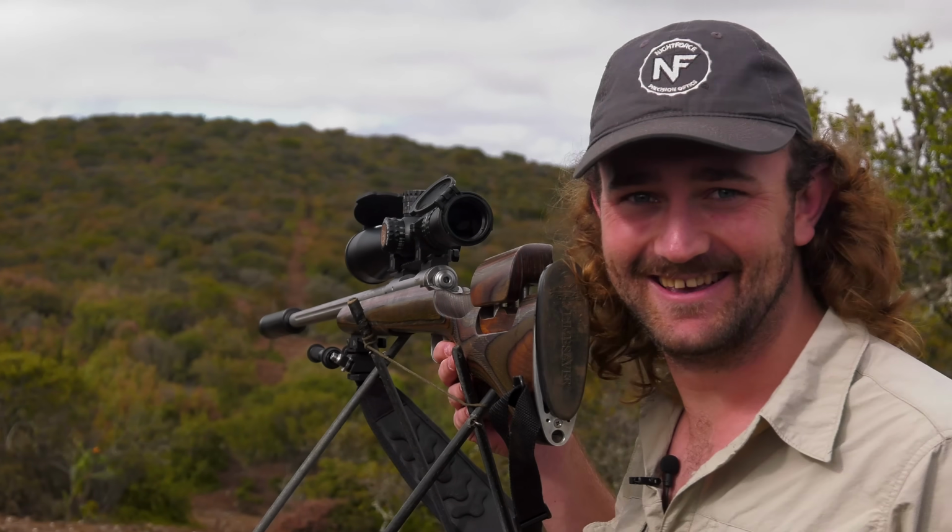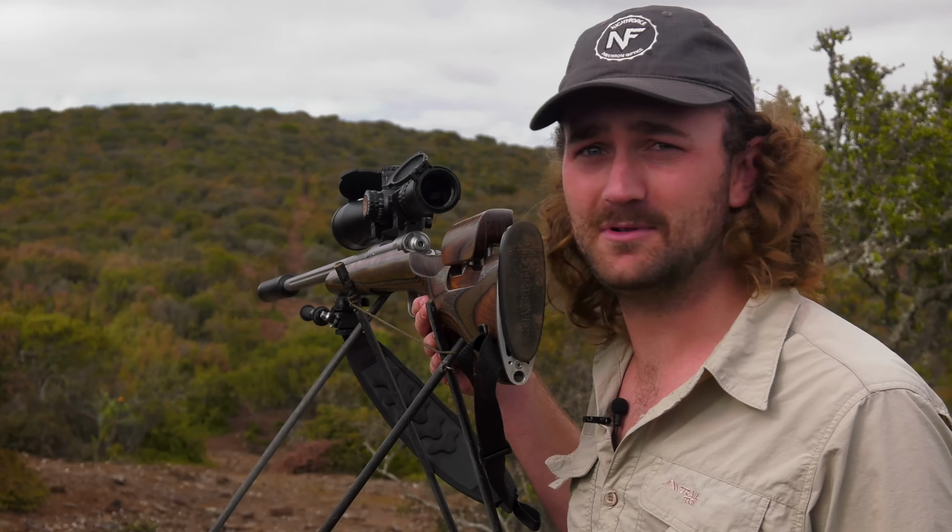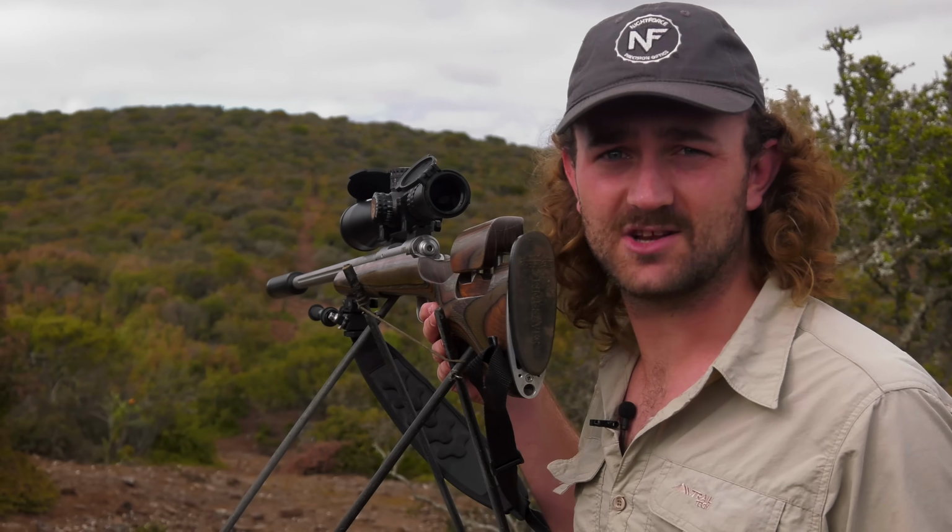60 meters. That's probably one of the closest shots I've ever taken. But you know, you've got to be prepared to do anything, and it just happened so nicely. And that is an absolute dream come true for me. It's probably my favorite animal, perhaps alongside a kudu, but the spiral horn antelope are my favorite. Nyala's right up there with the best. It's just such a beautiful, timid, shy animal. To get one down is really special. So let's go take a look.